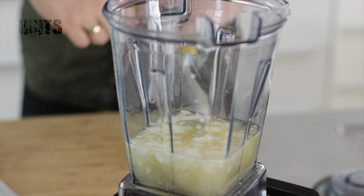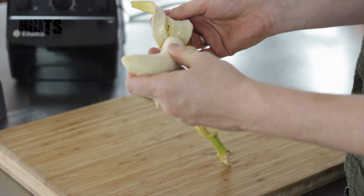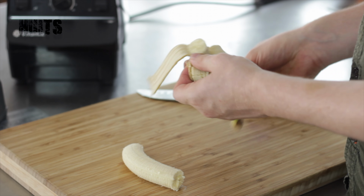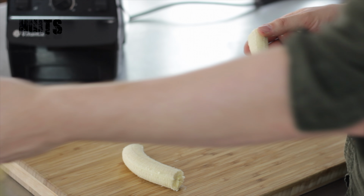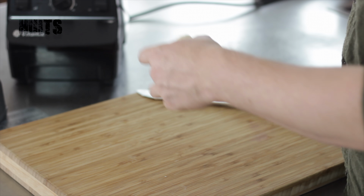Next, we'll peel a banana. You can just do this very roughly. It's going to go into the blender, so we won't even use the kitchen knife. And we will just toss it in as is. Like this. And that's basically it.